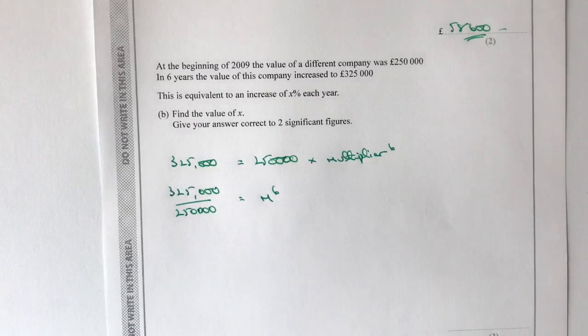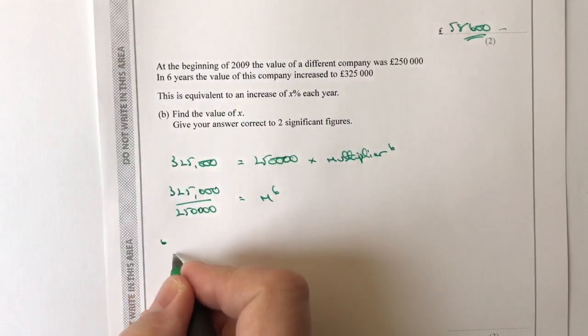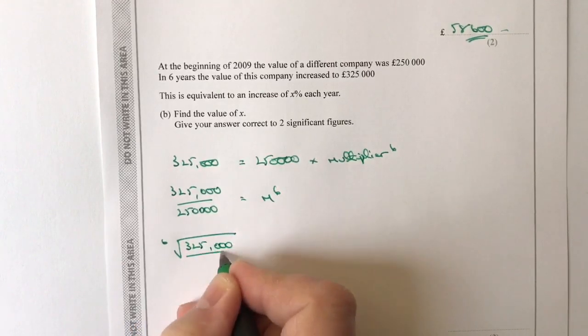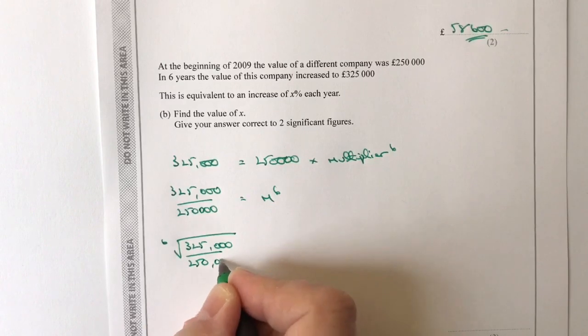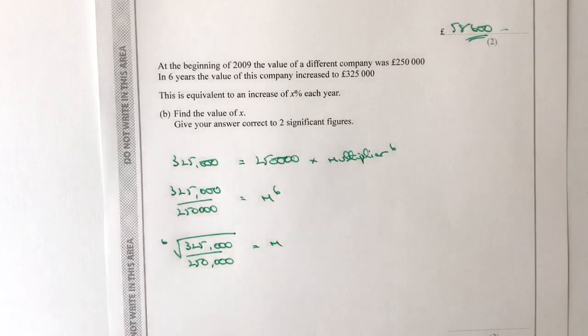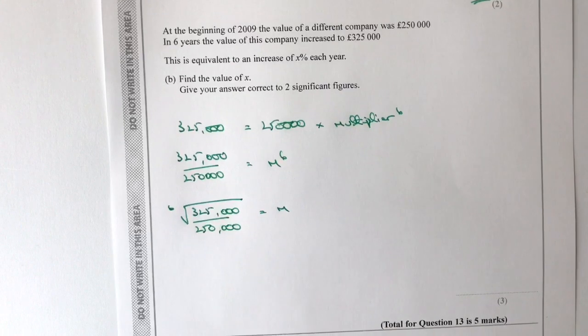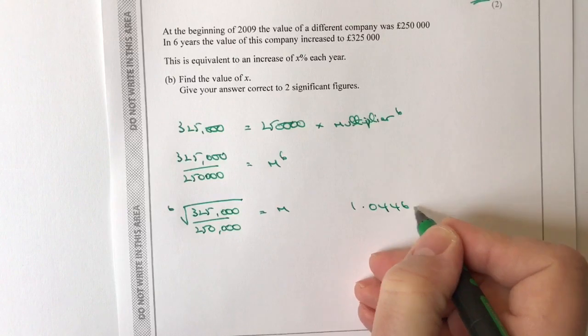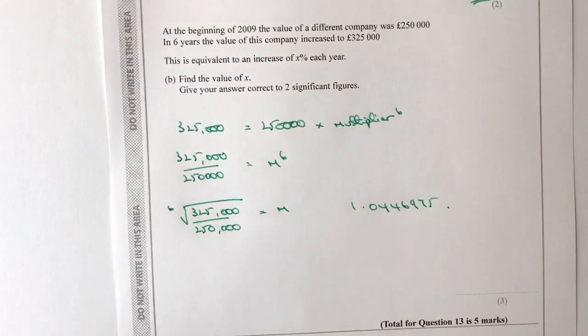Okay, so if I want to know the actual multiplier, it's going to be the 6th root. And unfortunately my calculator can do that. It's just one of the shift keys, I think, next to the cube root. So the 6th root of this is going to give me my m value, or my multiplier value. Pop that in a calculator and I'm going to end up with 1.044695.